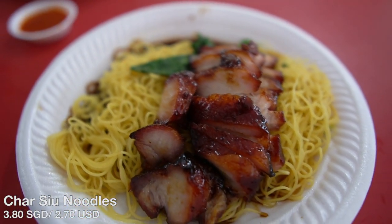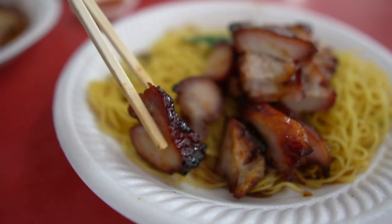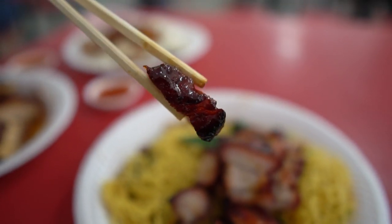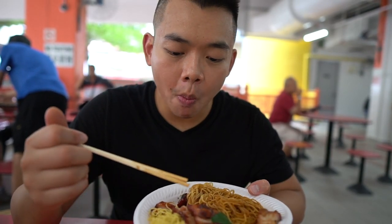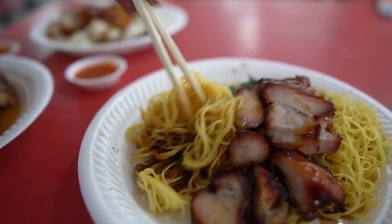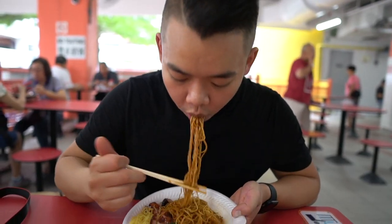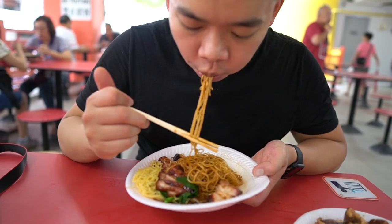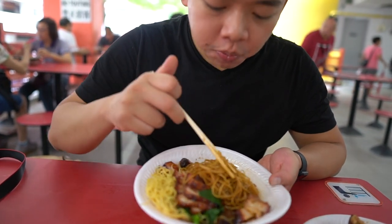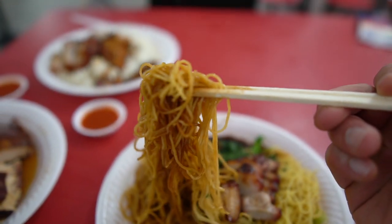Next up, going to try the egg noodles and the char siu, or Chinese barbecue pork. It looks pretty good. My favorite piece of the char siu are these little burnt ends. Mmm, that was such a good piece. With the noodles, there's that soy sauce, and they've also added a bit of sambal if you want a bit of spice. That soy sauce is a little bit sweet, a little bit salty. I think it's the same soy sauce they put on their soya chicken. It's so good with these noodles.